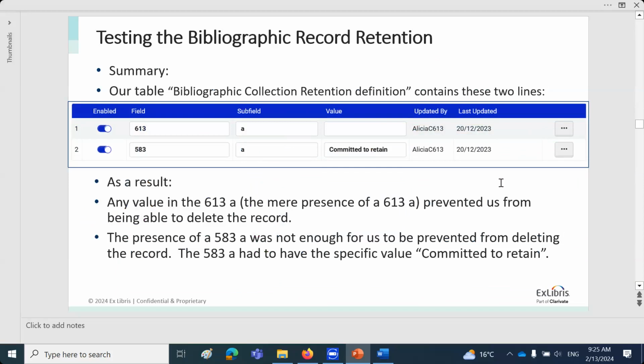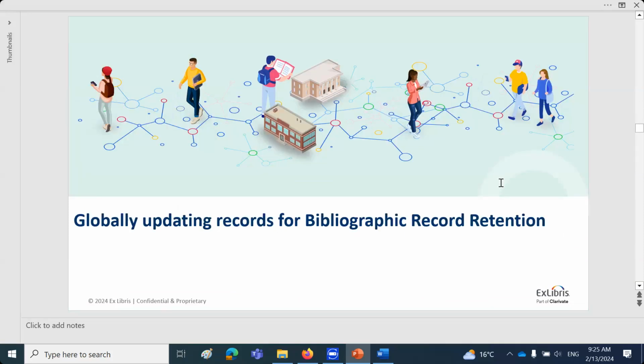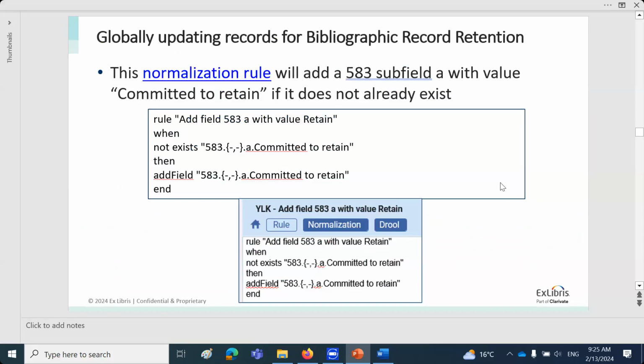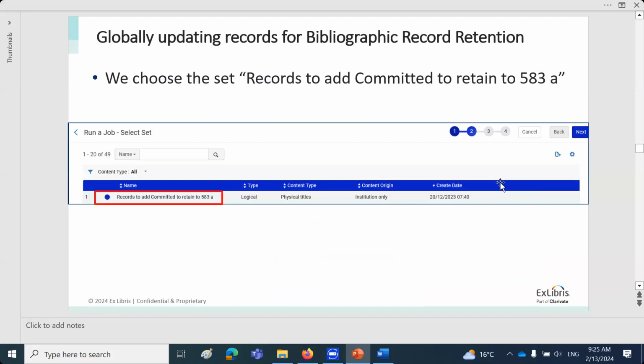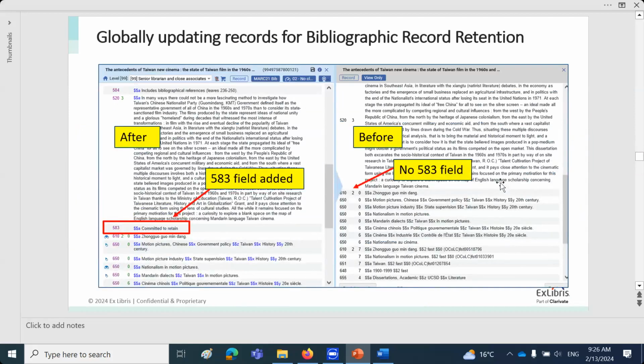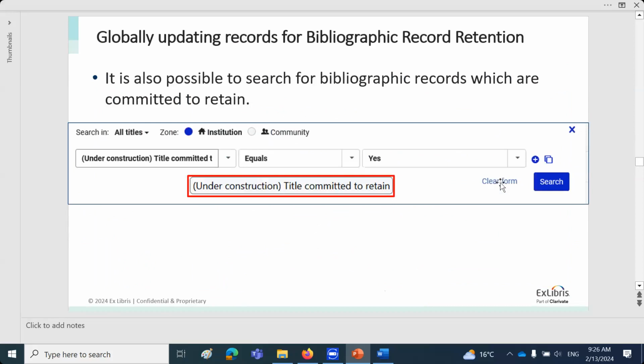Now, I will point out also, if you have records already in the system and then you go change this table, the records will not be committed to retain until the next indexing job happens or you save the record yourself. Okay, globally updating, we saw that we have a normalization rule with a normalization process, and we ran it on the set, and we saw that it automatically added the fields and now the ability to search for them. So there is an index.